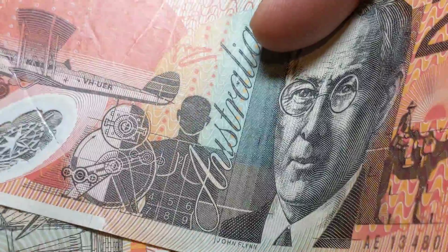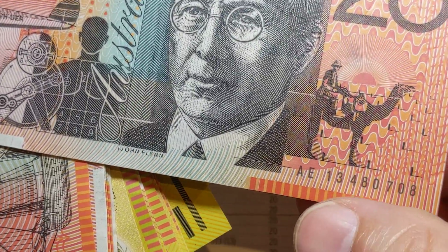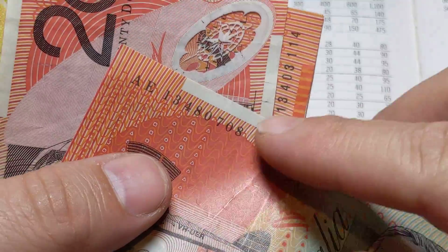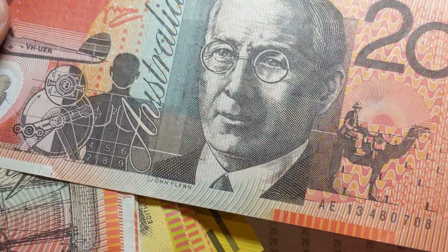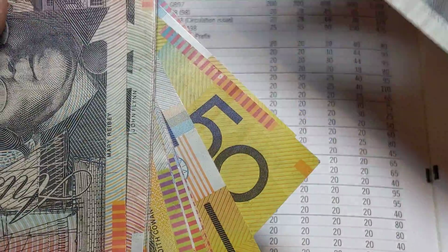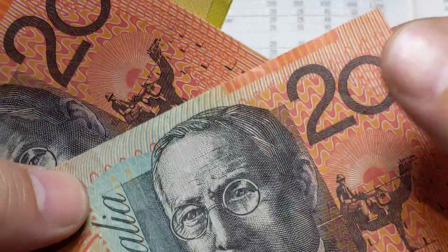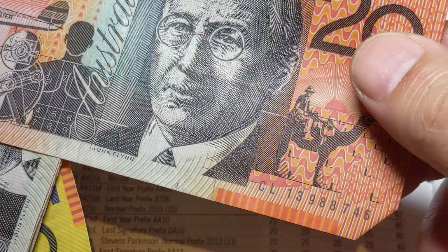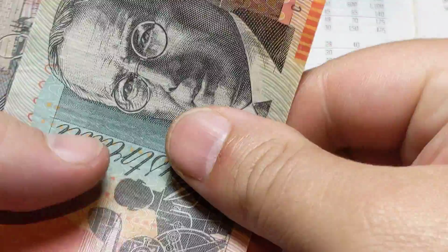It's good to check both sides, as in, the serial number down here matches with the serial number up here. Occasionally notes have come out that have mismatched serial numbers, so that's something also to keep an eye on. No, nothing there.